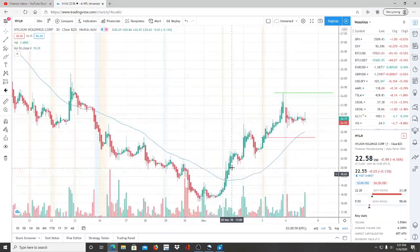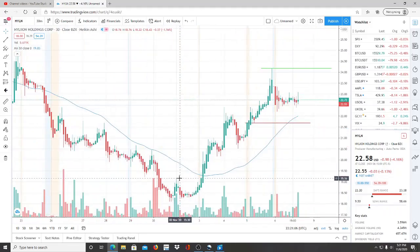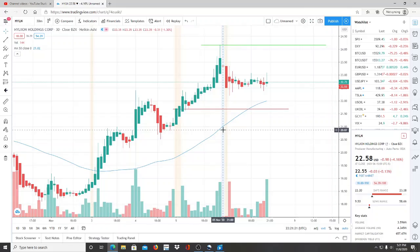So here we are with Hyliion being in a very bearish run for almost a whole entire month, and it hit the lows here of about 18.10, and from that point forward, it has recovered and started a bullish trajectory. Now, the 50-day moving average is catching up to the price, getting closer and closer.